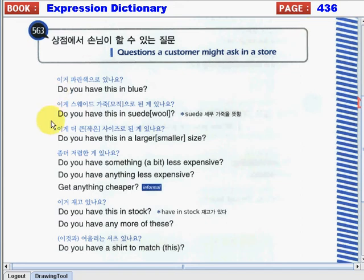Next is do you have this in suede? Do you have this in suede? The Korean word for suede is here. Also, you can use wool instead of suede. For example, do you have this in wool? Do you have this in wool?